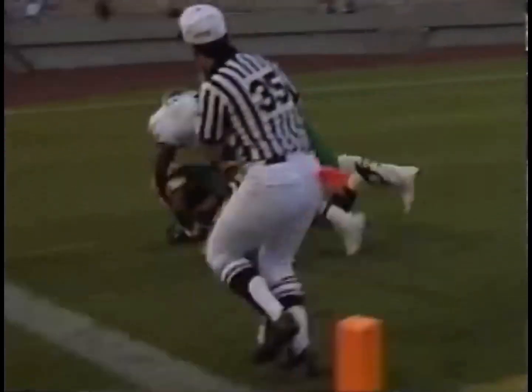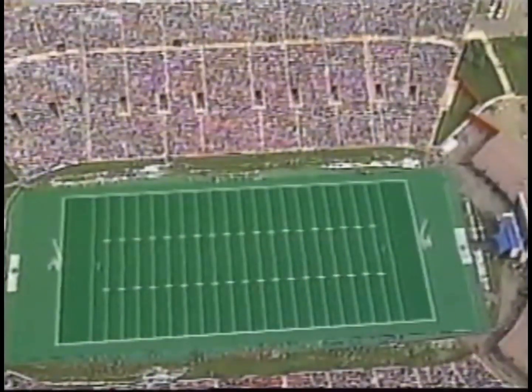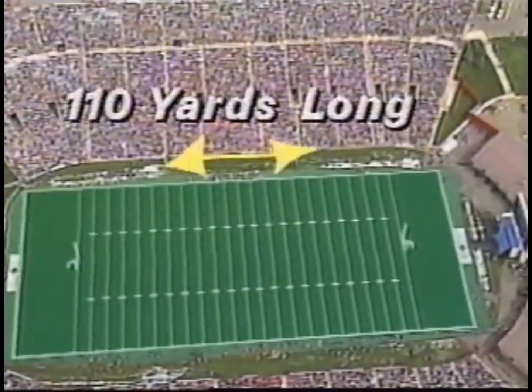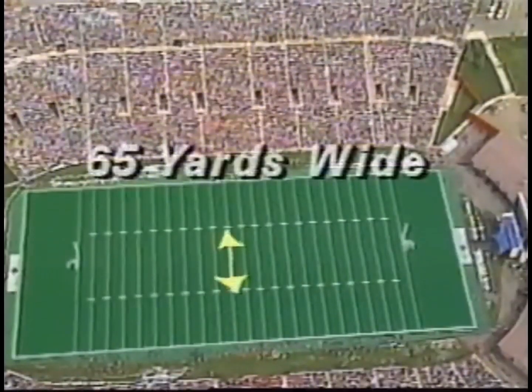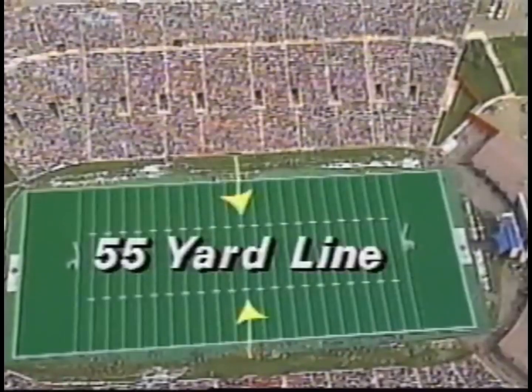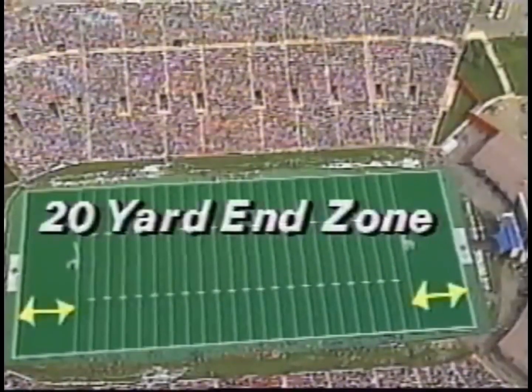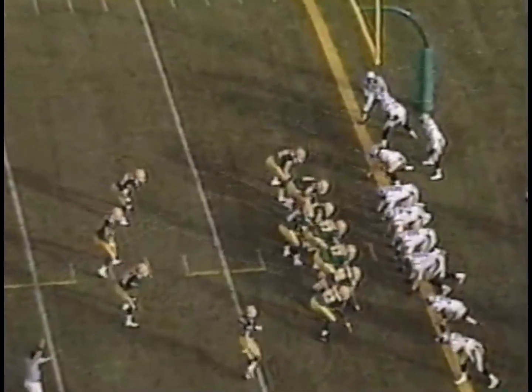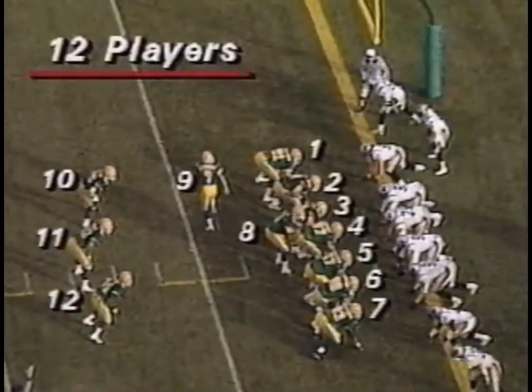From the beginning, it's been wide open, and it still is. The game is different. The field is bigger, it's longer, and it's wider. There's a 55-yard line, and the end zones are 20 yards deep. The goalposts are on the goal line, but there's one more player on the field for a total of 12.